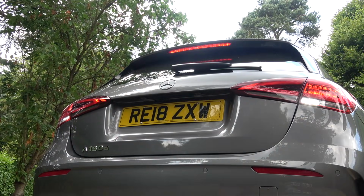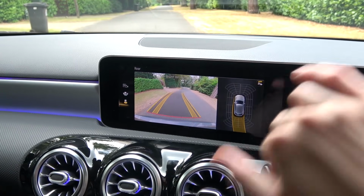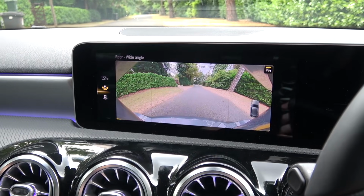The car also features an integrated reversing camera that flips out of the rear when the car is placed into reverse. The guidelines twist as you turn the wheel with a split screen here, but you can also choose a full screen approach.